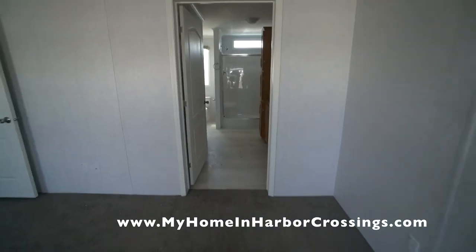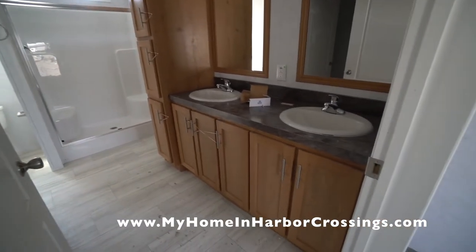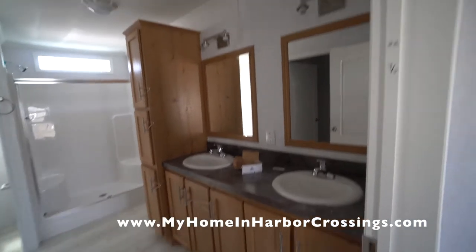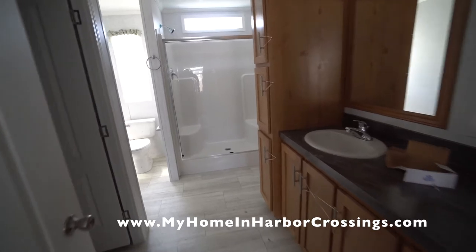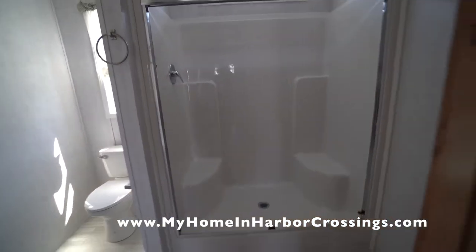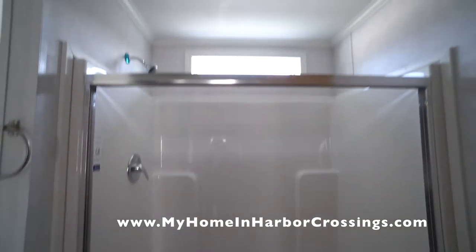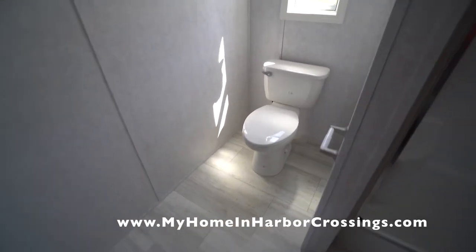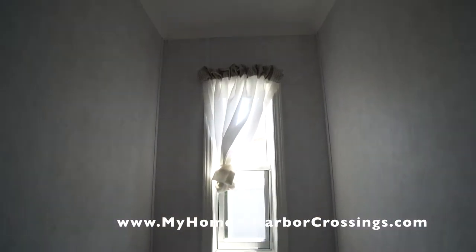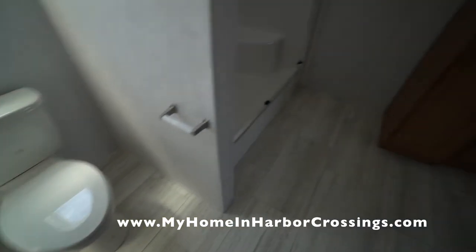And then this is your master suite. Oh my word, this is enormous, this bathroom. So here's your counter, two mirrors, it's his and hers, big linen pantry there, your step-in shower. Oh, this is awesome. This is a one-piece fiberglass unit with two seats, and there's your transom window above, and a very private area for your commode. And a great window for ventilation. I love those little vertical windows.